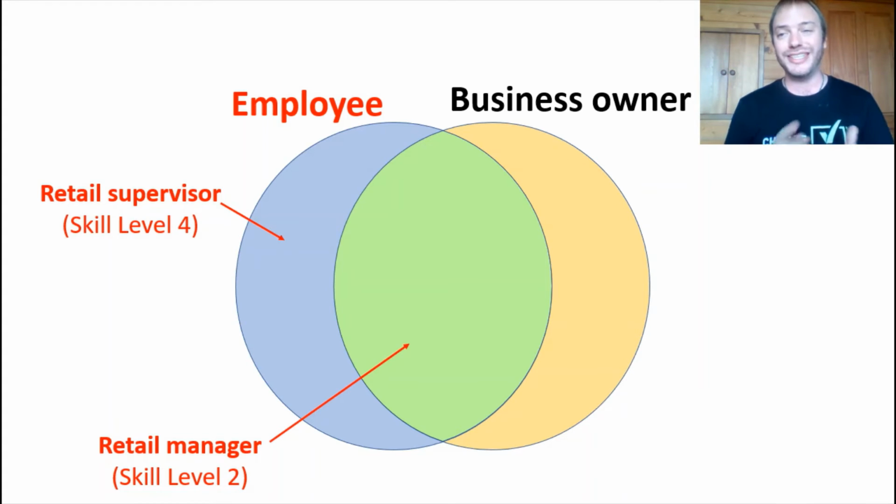So two options might be a retail supervisor. Now, this is skill level 4, as unskilled. If you went down that route, you would be emphasizing the low skill things that they do. So stacking shelves, basic customer service, things like that. On the other hand, if they wanted to emphasize the skilled things that they do, they could go for a retail manager. That's skill level 2. So, focusing on the marketing policy, stock inventory, a lot of the management things that the manager would do. So two options. We can go for a low skill or a skilled position.